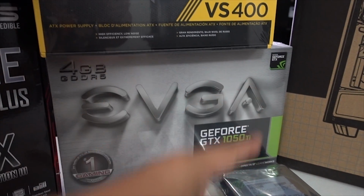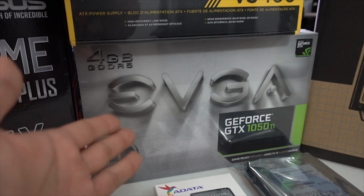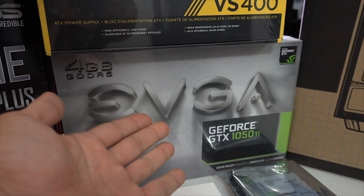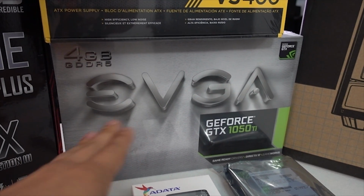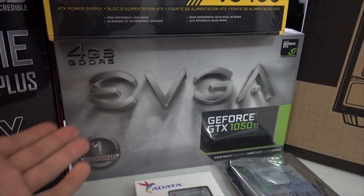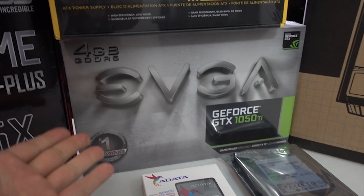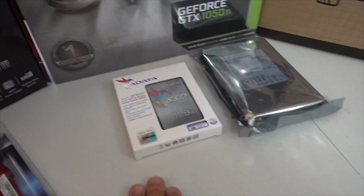So I wanted to get a card that was going to pair nicely with our CPU, and also something that we could get for more or less retail price. Obviously, we're going for 1080p gaming. That's what we're striving for. I've already done some testing on the 1050 Ti in the past, which has shown really good results at 1080p. You can get away with high, even very high settings in some instances, depending on the game. So this should be pretty nice. Can't wait to test this overall.